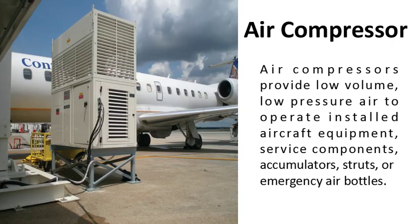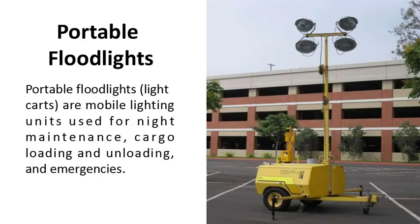Air compressors provide low-volume, low-pressure air to operate installed aircraft equipment, service components, accumulators, struts, or emergency air bottles. Portable floodlights, or light carts, are mobile lighting units used for night maintenance, cargo loading and unloading, and emergencies.